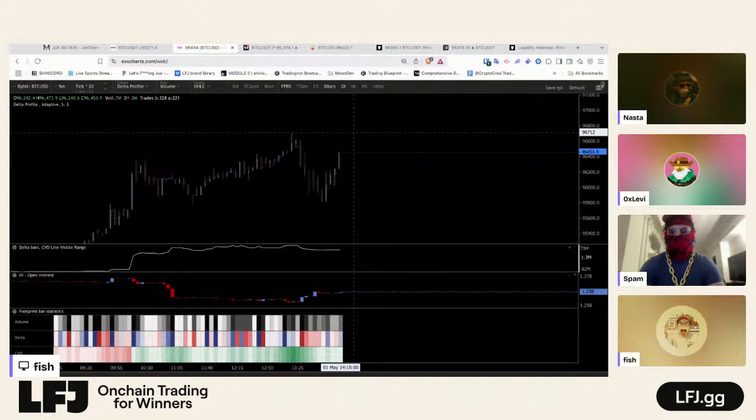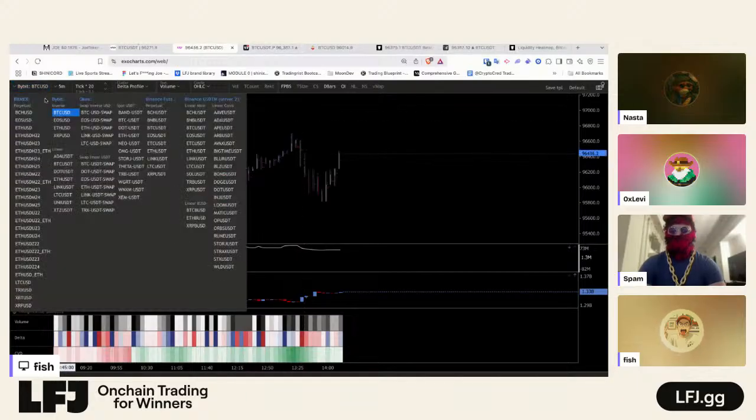I do think this is still the time to look for shorts, especially given that FOMC next Wednesday, May 7th. Usually these mark tops and bottoms. So yeah, I am still looking for shorts, guys, despite the fact that people are super bullish on the timeline right now.